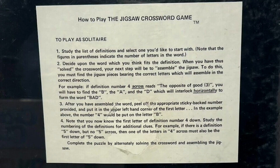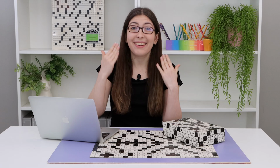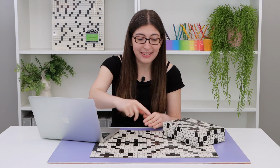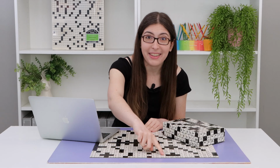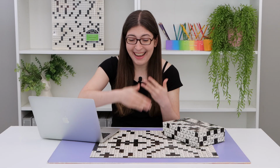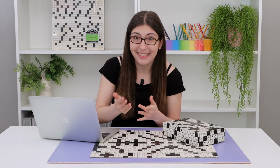Apparently, you're also supposed to get stickers with all of the numbers on them, and you're meant to stick those onto the boxes to keep track of which clues you've already answered. And then you just work your way through the jigsaw and the clue list simultaneously. So that's the part that I missed, that you're supposed to be referencing the clues as you come up with all of these answers. You're not supposed to just sit here and solve it as a straight jigsaw puzzle.